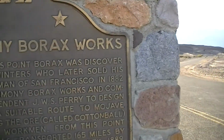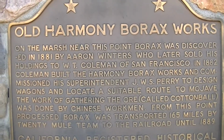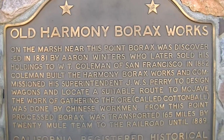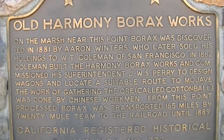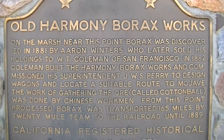Meanwhile, back to the plaque. In 1882, Coleman built the Harmony Borax Works and commissioned his superintendent, J.W.S. Perry, to design wagons and locate a suitable route to Mojave. Mojave is where the railroad junction was. The work of gathering the ore, called cotton ball, was done by a Chinese workman.